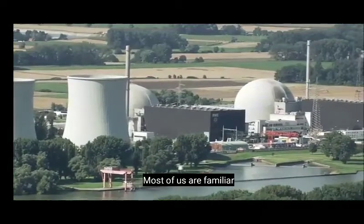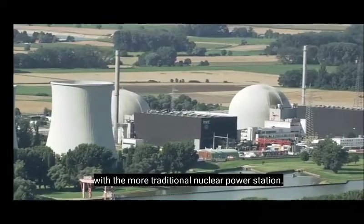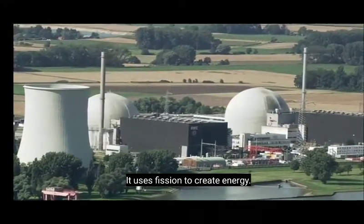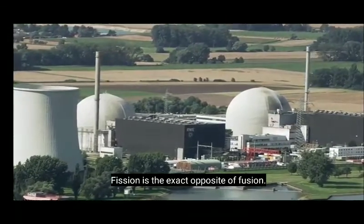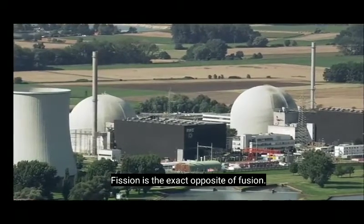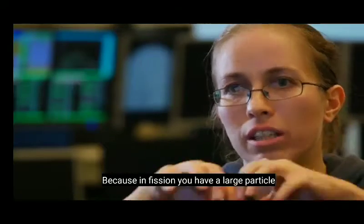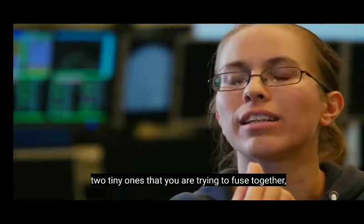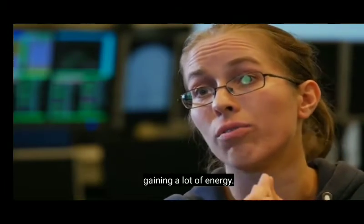Most of us are familiar with the more traditional nuclear power station. It uses fission to create energy. Fission is the exact opposite of fusion. Because in fission you have a large particle that you try to separate, but in fusion you have two tiny ones that you are trying to fuse together, gaining a lot of energy.